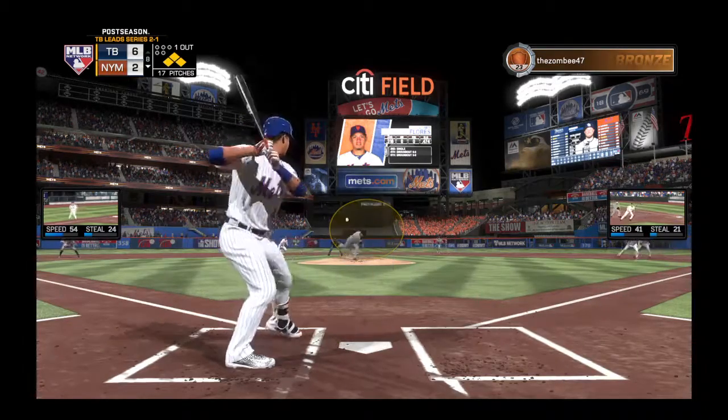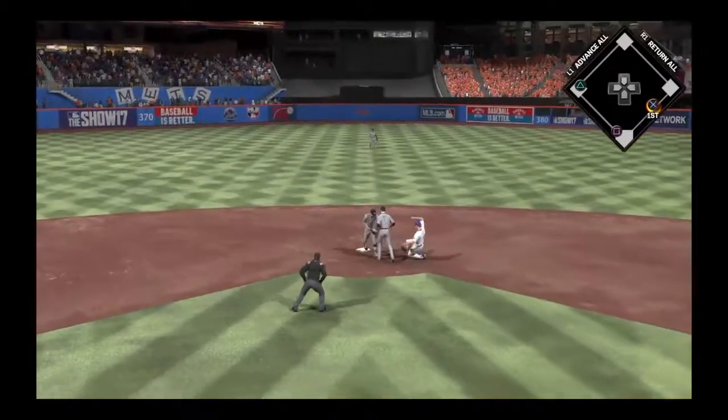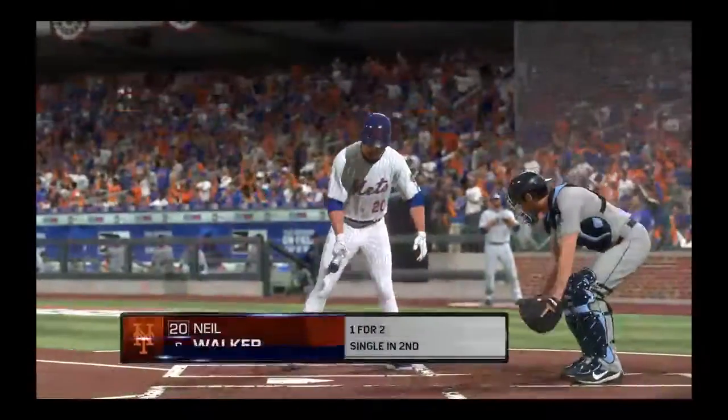He comes set. Here's the 0-0 pitch. Back up the middle and through into center field. A base hit. A step on the bag for 1. On to Morrison at first, but it's not in time, and they'll have to settle for 1.